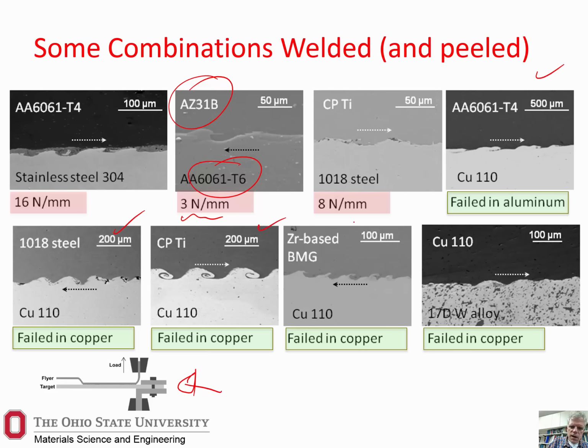All of these that you see here basically failed in the base material. And most of these it's copper, which isn't terribly strong, but it fails there, and I'll show you some other systems where it does also. That's one of the things that's very scientifically interesting: understanding which materials you get strong bonds with, which ones you get poor bonds with, and we're working on that right now.